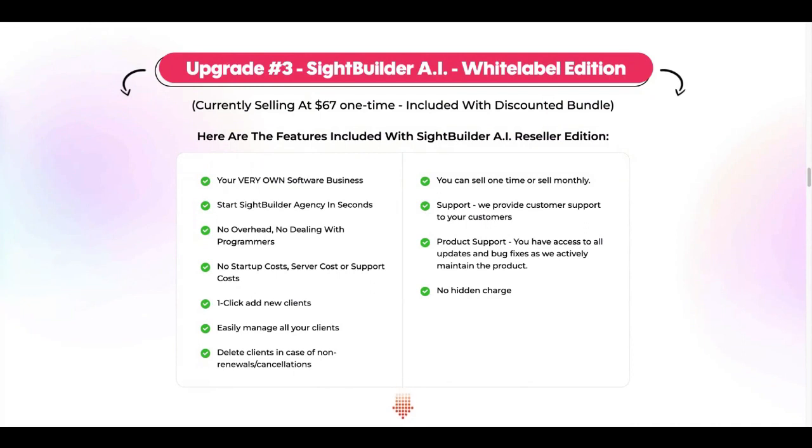But what you're going to get is full white label access to SightBuilder. That means that you can sell SightBuilder under your own name, under your own brand, and under your own domain name. You will be able to sell accounts of your own product. You can literally set up your own software business. Like we showed you today, you can do the exact same webinar, and then you can offer your SightBuilder, and you can brand this as your product name, with your logo, and you can offer accounts to other people, which is included. So you can start to build your own software business within seconds.